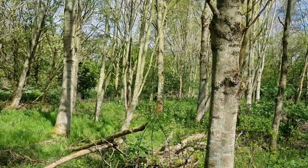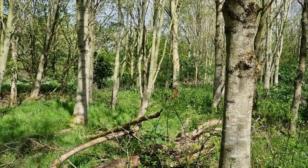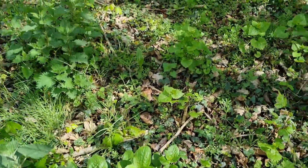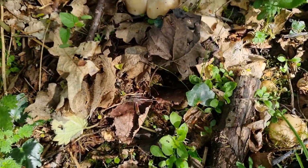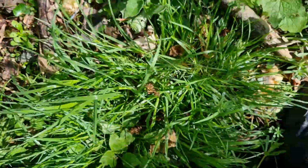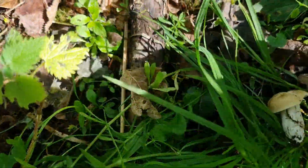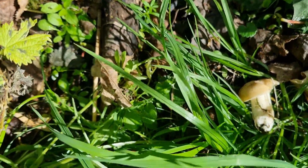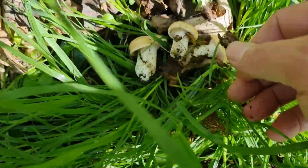So let's go and see if we can find some lovely St George's mushrooms for tea. Down here, guys, I think we've got some nice St George's. Look at that. Aren't they lovely? Lovely size. We've got a couple of smaller ones. One there, a couple there. We'll take those.